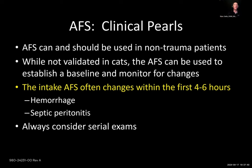In cats, it is useful, but we haven't validated it for trauma. We can't make the same predictions we can sometimes in dogs. And then the other thing to note is this score is going to change in a lot of our patients. If we take trauma and hemorrhage, a lot of these patients come in and they improve. Some of them come in and they worsen.